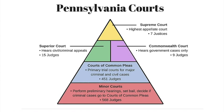All state criminal cases begin at this level. It is basically a hearing and does not look like a criminal court setting that we might be used to seeing on TV. So the minor courts are considered to be the gateway to the state court system. So all court cases at the state court system, for the most part, begin at this minor court level, which is often referred to as magistrate courts as well.